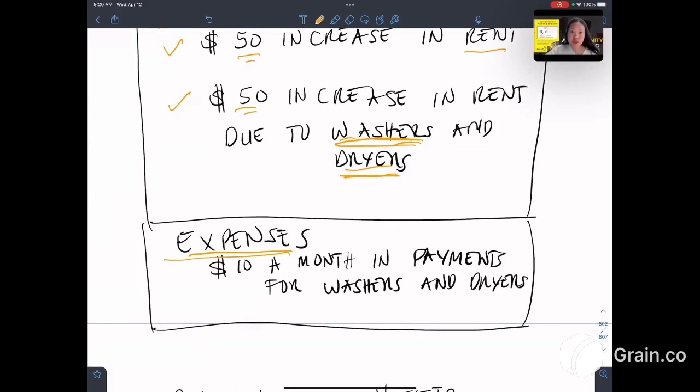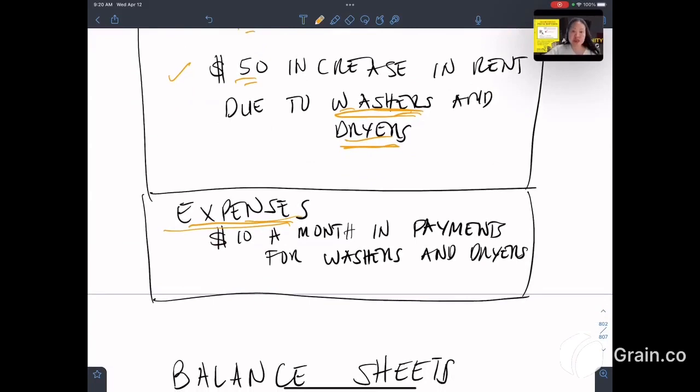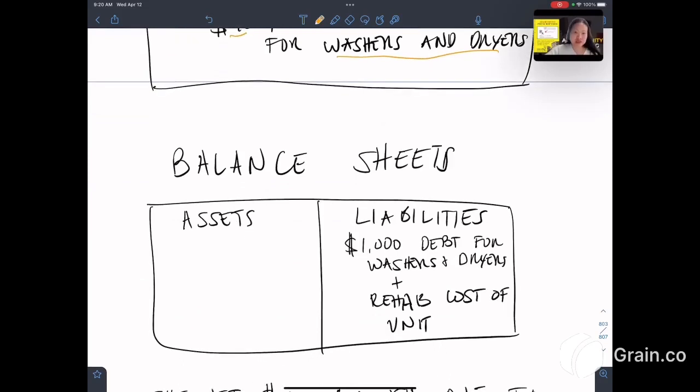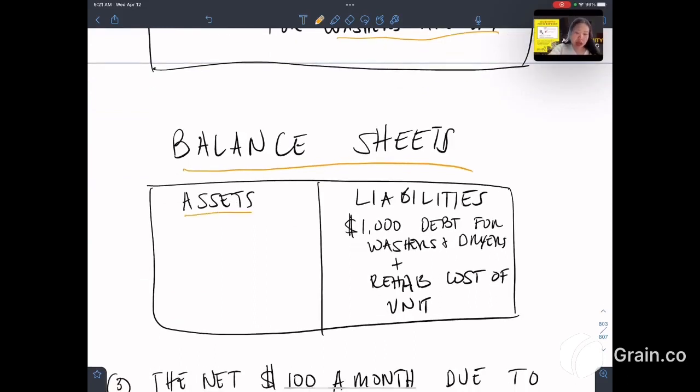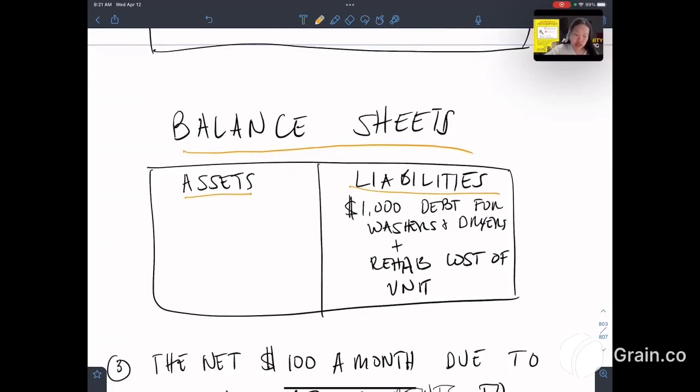Expenses. When you put in washers and dryers, or when you do exterior work, there are expenses. In this example, Robert's expense was $10 a month in payments for the washers and dryers. Now, when you have an income statement, you need to have the balance sheet. What goes in must come out, and what comes out must go in. You have the asset and the liability. Because you added washers and dryers, now you owe money. For every combo washer and dryer, you would have $1,000 of debt. Plus, you also have some rehab cost of the unit if you're doing other value add.